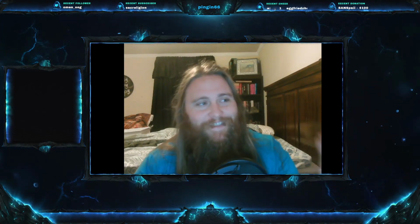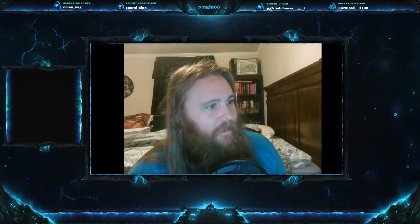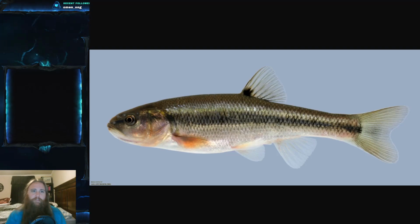But regardless, let's get into the fish. Today's fish that we're going to be talking about is, bam, the common creek chub. Now, the common creek chub, scientific name Semotilus atromaculatus, is part of the family Cyprinidae, which is the family of carps and minnows.